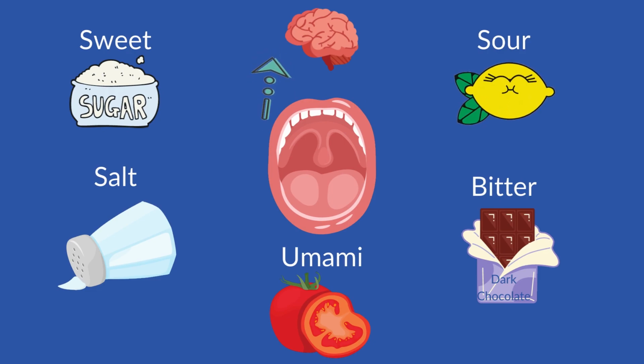Every time you take a bite of food, receptors in your mouth called taste buds pick up the taste of the food you are eating and send a message to your brain. According to current research, scientists believe that humans can detect at least 5 basic taste qualities: sweet, salt, umami or savory, bitter, and sour.